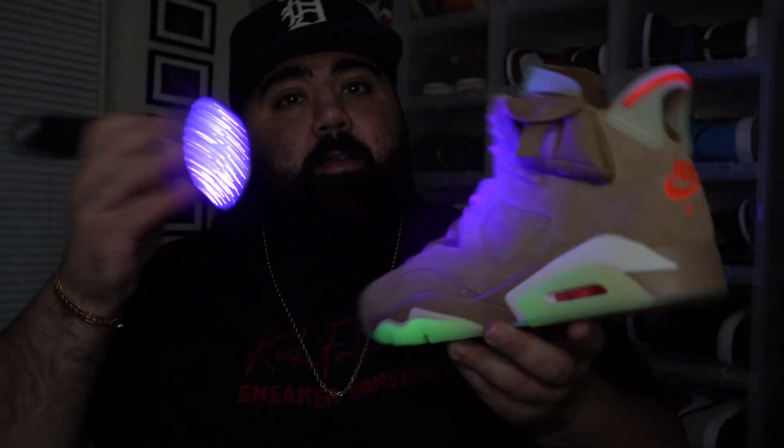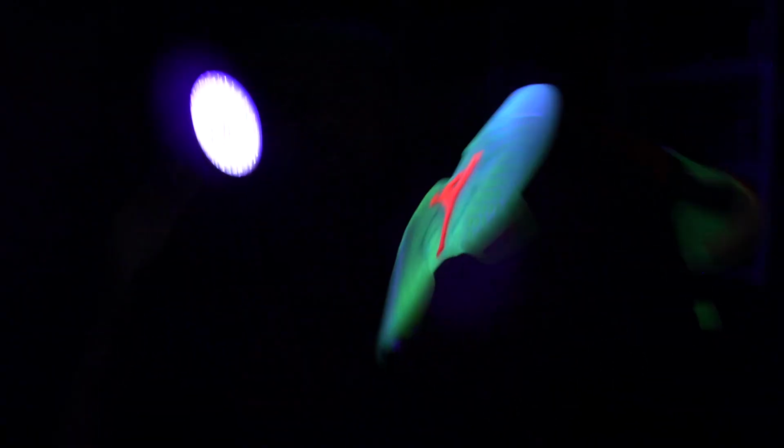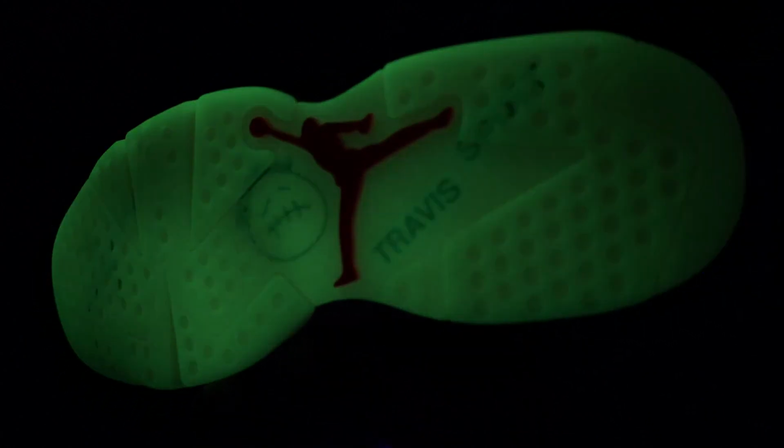So I'm going to show you guys what it looks like whenever you hit it with the black light, dark space. Hit the light, babe. That's crazy, bro. That lights up wild. I'm looking at the bottom of the shoe. Just charge it up with the black light.